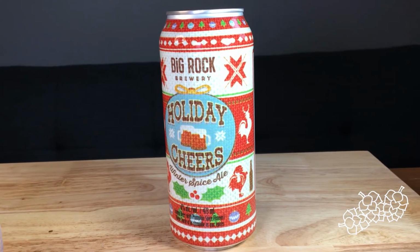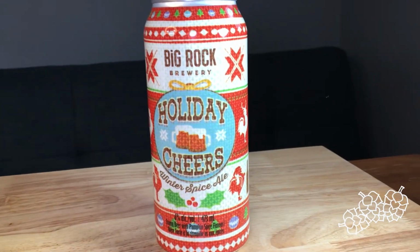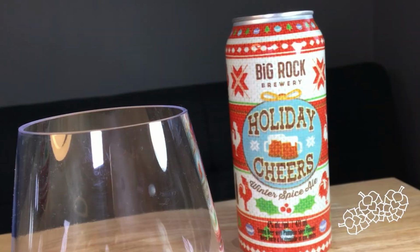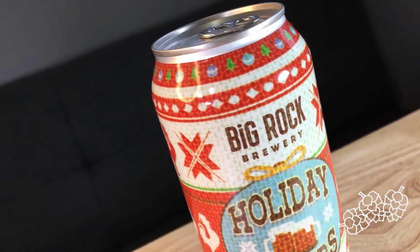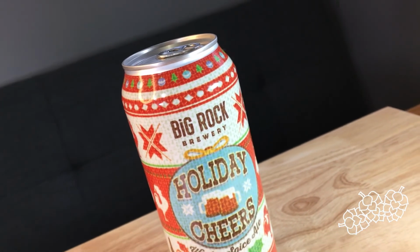We are showcasing a fine craft brewery that's not typical to one in Canada, in that it is a little bit old. It's a senior citizen in the craft beer world. This is Big Rock. Big Rock is a brewery that actually exists in 3 different provinces. We got one in Toronto in Ontario, one in Alberta, and one in British Columbia. So what do we have today? We have a seasonal ale. This is a winter spice ale.